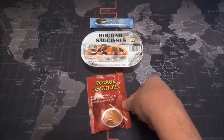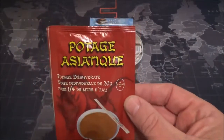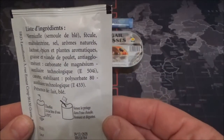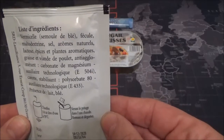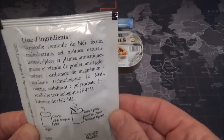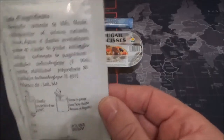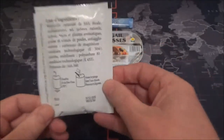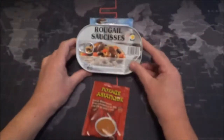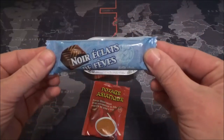So last part of the ration is going to be the potage asiatique for the starter. I believe it contains, it says vermicelli, maltodextrin, salt, natural aromas, lactose, meat of chicken, carbonate of magnesium. Oh, that sounds delightful, that. I'm looking forward to this. As you see, 250 ml of hot water, not boiling. Then we've got our sausages in spicy sauce, and then we've got the chocolate.